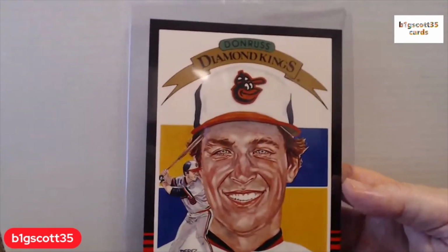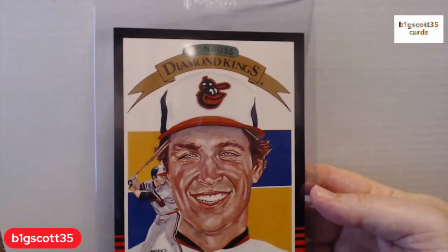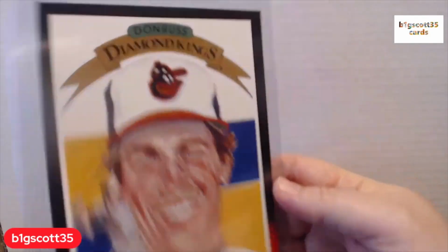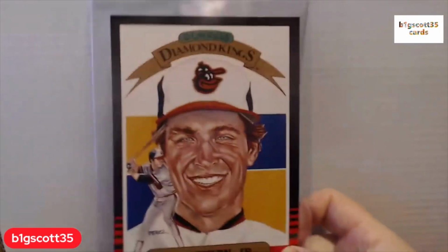Cal Ripken, '95, I believe. Don Ross, '85. Don Ross Diamond Kings oversized. Love that card. Just beautiful. And that's really well centered. Little off maybe top to bottom, but that's better than the small card centering. I would love to. That's $100 to get.